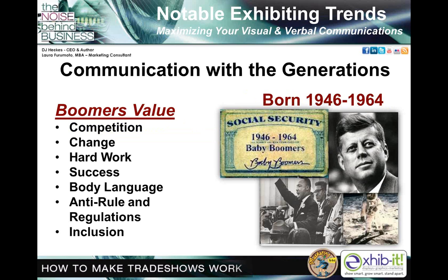Now, they also don't trust smart mobs, and they want expertise information from experts. They enjoy a more casual training atmosphere, and they prefer a more participative, interactive format. And they embrace that team concept and lead by consensus. They don't respond well to role playing.